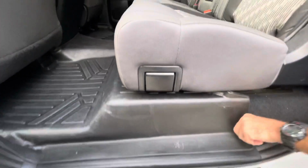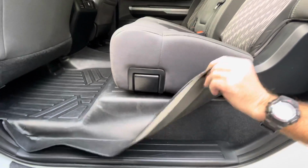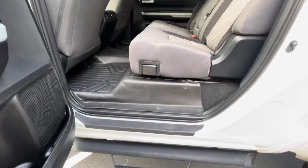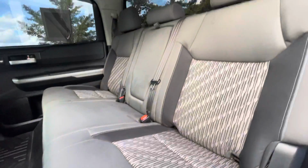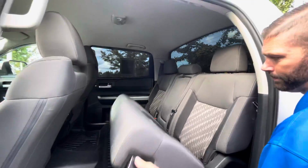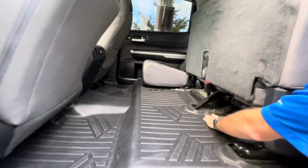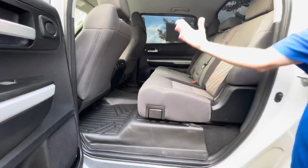If you notice, he put these very nice all-weather mats here. They wrap around the carpet and protect the entire floor. So again, this truck's been very well cared for. You can flip the seats up, and if you need some more room, those mats even go under here. So again, it's that simple.